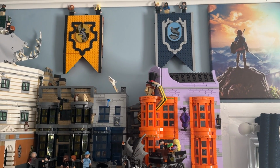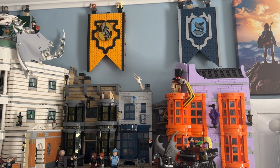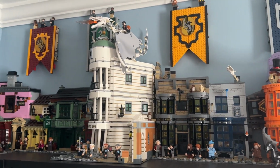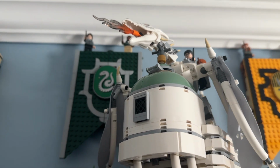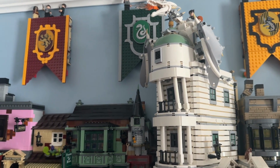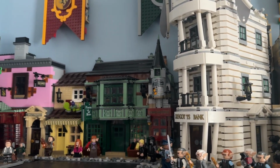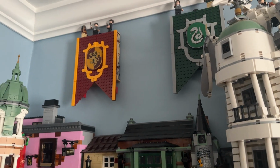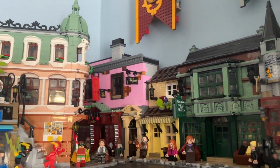Above this, we have the main bulk, I would say, of my Harry Potter collection. We've got Diagon Alley, as well as the Ravenclaw and Hufflepuff banners. And then of course, in the center, the big centerpiece, with the Ukrainian Ironbelly on top, is Gringotts Wizarding Bank, and then we've also got the Slytherin and the Gryffindor house banners. I am a Gryffindor. What house are y'all? Definitely let me know down in the comments.